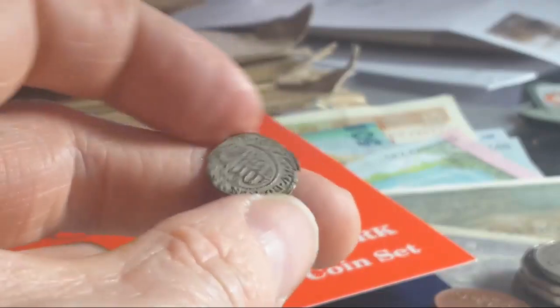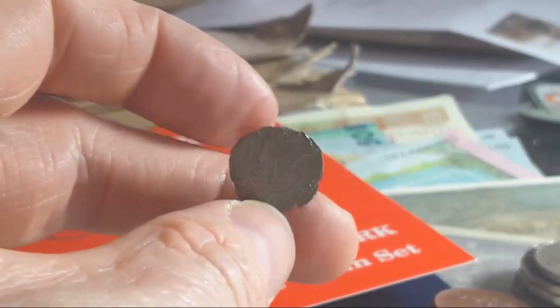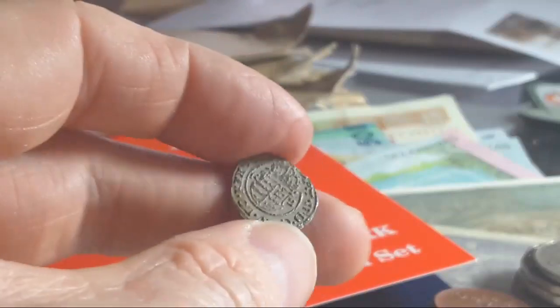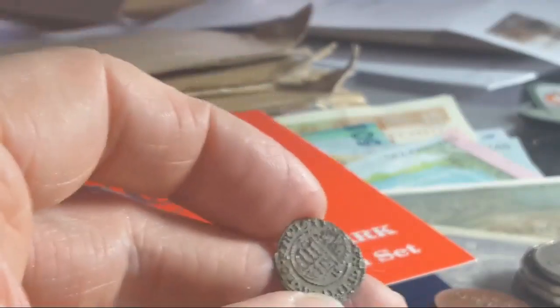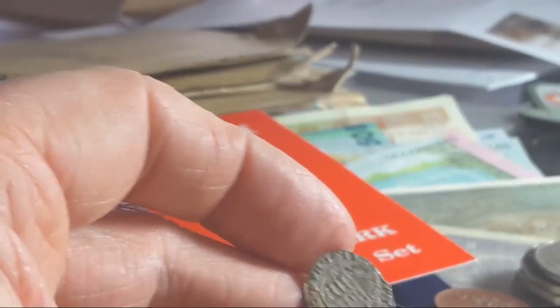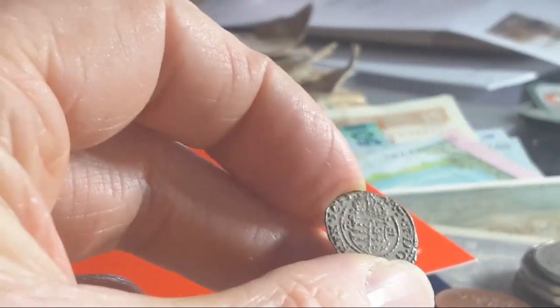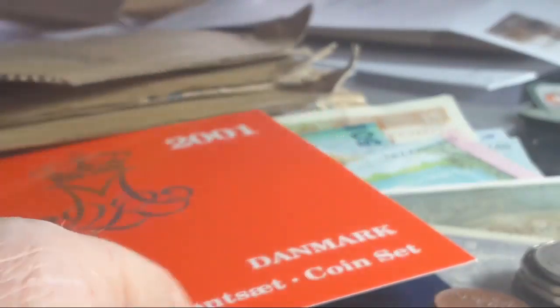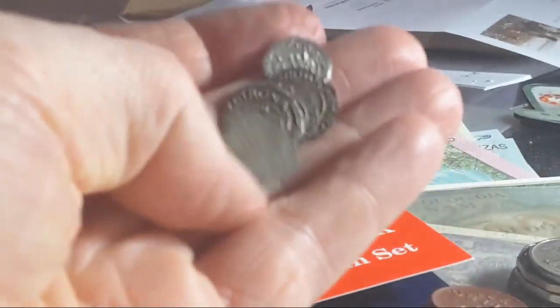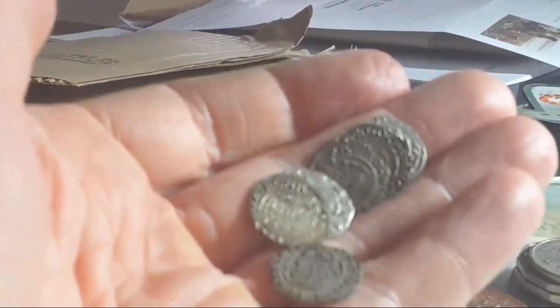If you go to other coin shops, it'll be a bit more expensive, but eBay's probably the largest market for coins, and this one's 1611, and this one was issued by Matthias II. Oh, and we have Rudolph II as well. So here are all my Hungarian dinars.